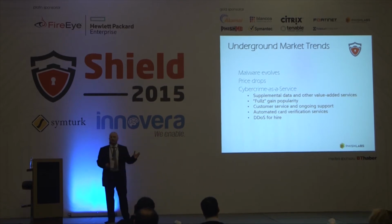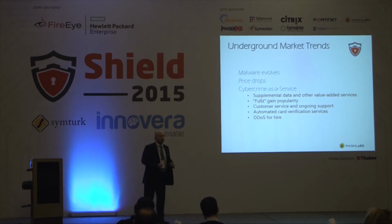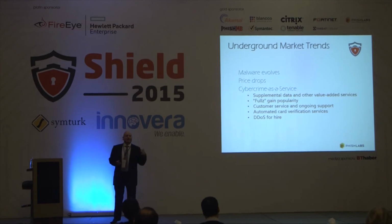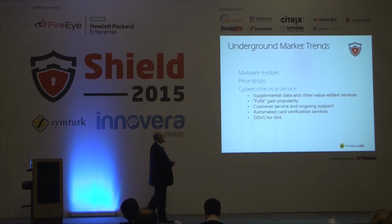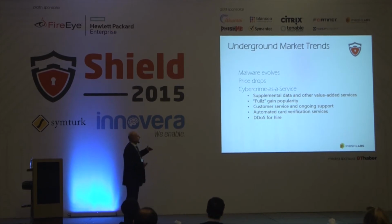Some of this malware even checks itself. So things like Vawtrak will load a keylogger. That keylogger then grabs keystrokes, etc., and then it actually tests itself before it sends the stuff to the bad guy to see whether it's any good. So it's validating the data it steals before it sends it to its management console. And the price is dropping. As it becomes more prevalent, the price is dropping of these things.